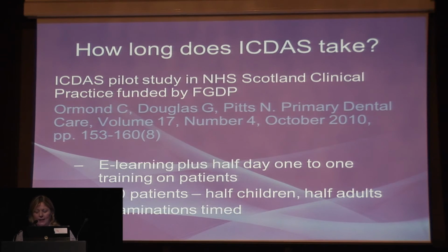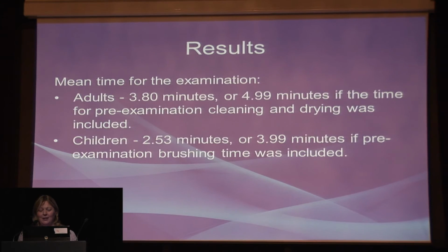So he timed each of the examinations, and he usefully also timed how long it took to clean the teeth. So if you were planning a study, this is quite useful information. Although I think Dr. Ormond is a very speedy dentist. When you compare his findings to those of the Ego head study, they're very different. So he found that for adults in the clinical setting, the mean examination time was just under 4 minutes, and just under 5 minutes if you included the time to clean the teeth beforehand.